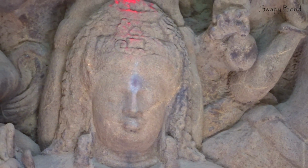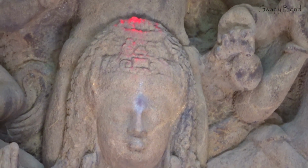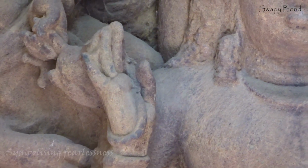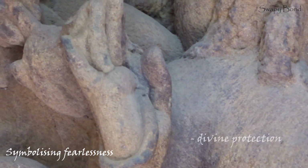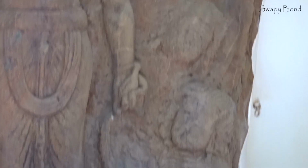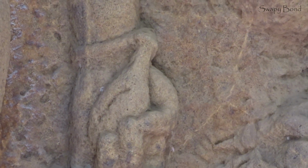So this is the central figure. This is in the Sthanaka Mudra, and if you watch the right hand of the central figure, the right hand is shown to be in the Abhaya Mudra. Okay, this is the Abhaya Mudra. This symbolizes the Abhaya Mudra, and the left hand, it is holding something. It's holding a Bijaphala. So all this is very symbolic.